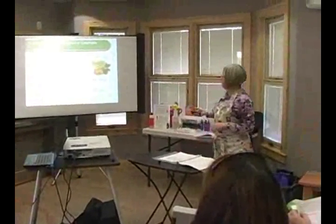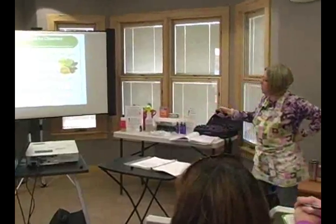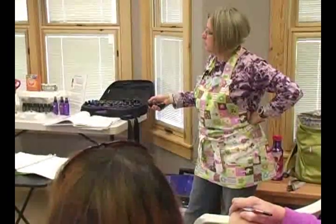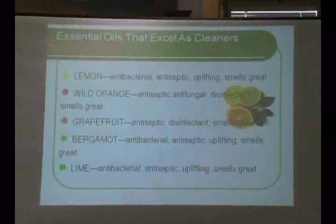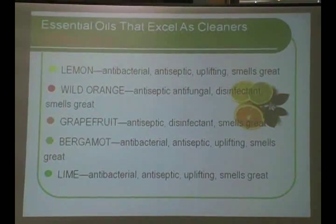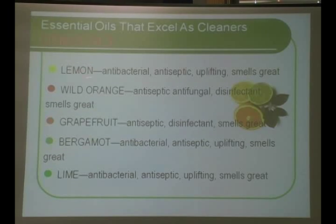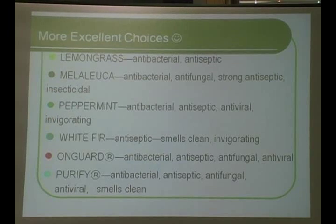So do you notice something about all these different oils here, that they have a lot in common? Antiseptic. Antibacterial. We got antibacterial. Smells great. It's actually on every single one of these because they all smell great. So you can decide which ones you want to use. Now I'm going to talk a lot about the lemon today because lemon is just wonderful for so many things. We also have other excellent choices.